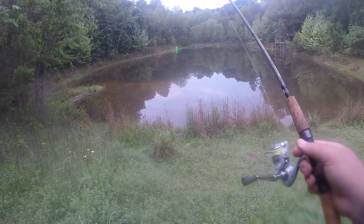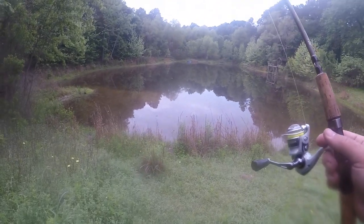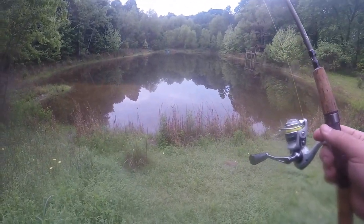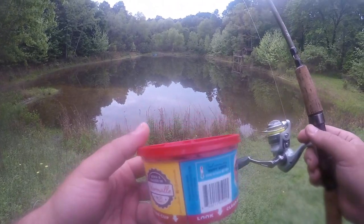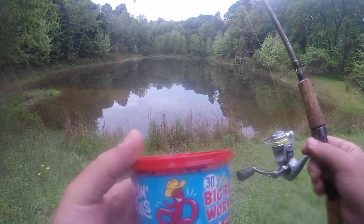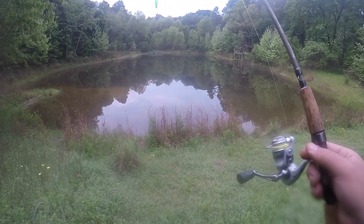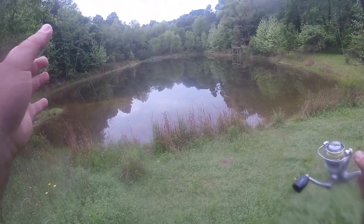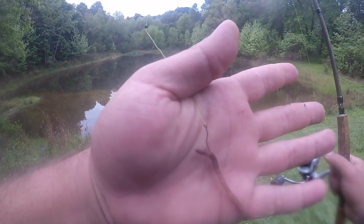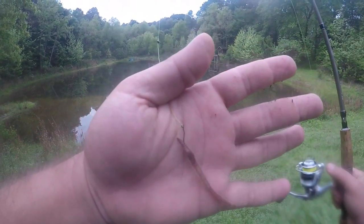All right, YouTube. We're back at the pond here, and we're just gonna be doing some fishing with the live worms. I've got a mixture of European night crawlers and red wigglers from our worm bin at our house in this container. And on my pole here, I have a small true turn panfish hook with a small worm just hooked once.